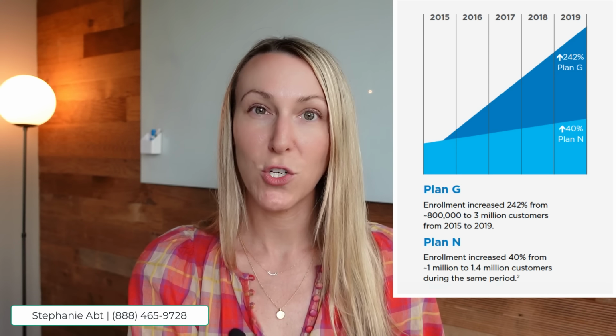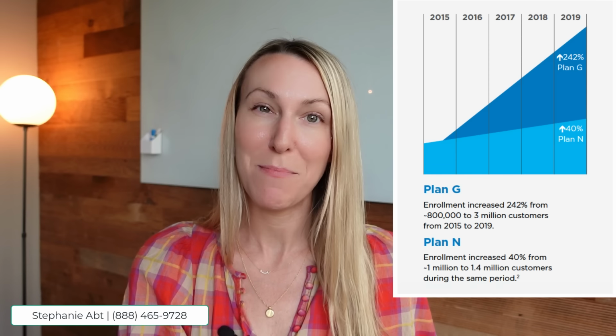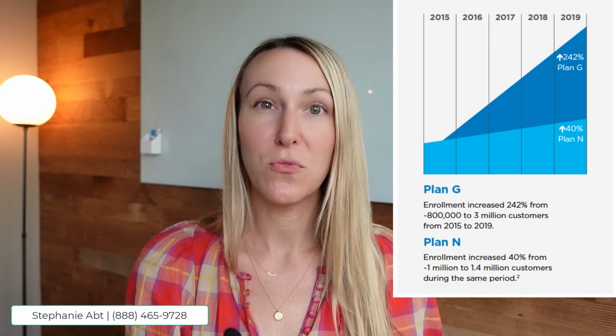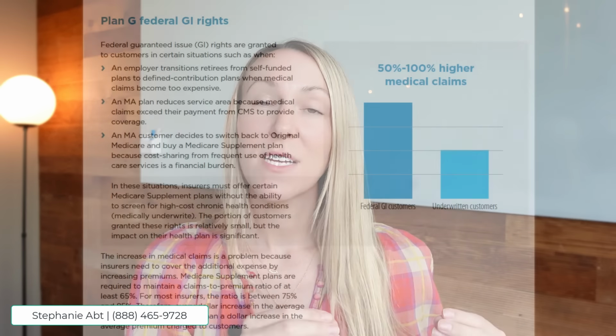So you can see here that this graph is from 2020, Plan G growing in popularity at a higher percentage than Plan N. And additionally, there are some agents and brokers who really only sell Plan G, some of them right here on YouTube. Plan G is kind of easier to explain, and you may get a higher commission for selling Plan G. So there are lots of agents and brokers who just push Plan G as the only plan that they offer.